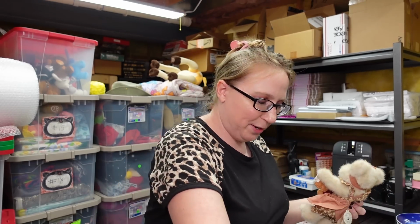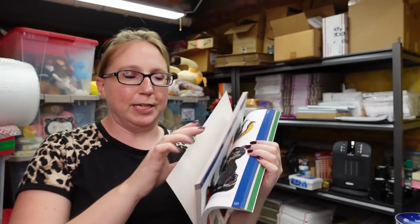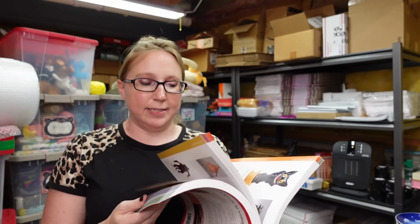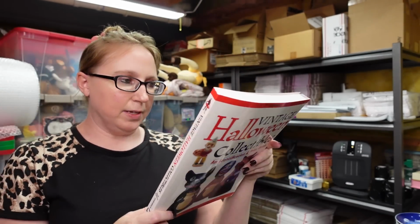All right, so that leads me to things that I purchased for myself. That's always fun, right? When you find some stuff for yourself. So at the auction, Eric and I won 2 books. These are collector kind of books. This one's called Vintage Halloween Collectibles. I personally just like looking through these. I don't use them as a resource for price guides and stuff like that. I just like to look at the pictures, because some of the stuff I've seen while at auctions or antique stores. So it's fun to see, especially if we actually have something that's in one of these books.